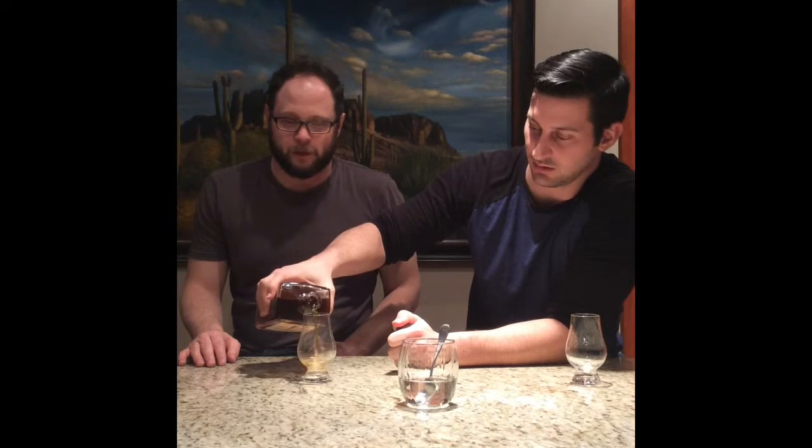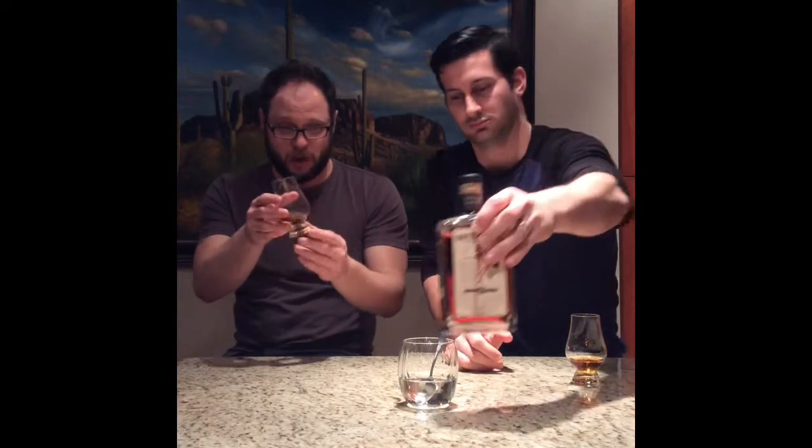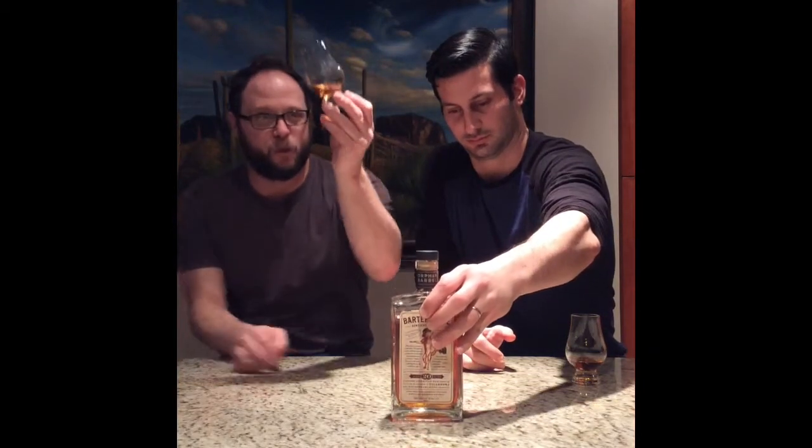We do the honors. While we're doing this, we should let everyone know we'll be doing our usual scale. So the compass scale consists of color, nose, taste, finish, and viscosity. So let's start right off the bat with the color here.